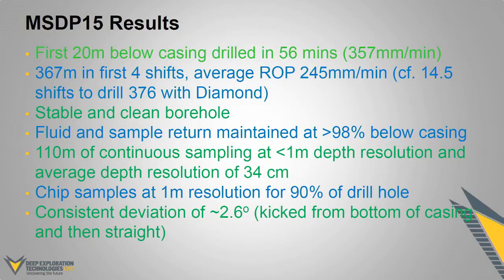I show this picture to give you an idea of the footprint. This was our very first run in the field. We're hoping that the footprint when this thing's out and about is about half of that size. What happened in this hole is we did coiled tube drilling right from the top of the hole. We drilled 20 metres and cased it, which is usually what you would do in cover materials. We drilled 367 metres in 4 shifts, 4 12-hour shifts, less setup. Our target there was to drill 400, but 367 was pretty good.